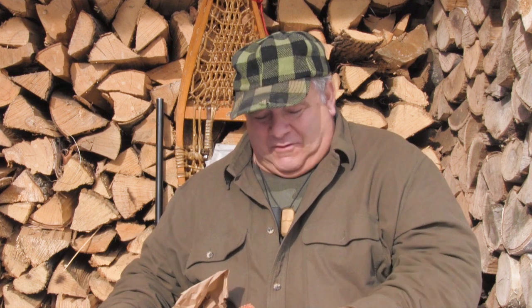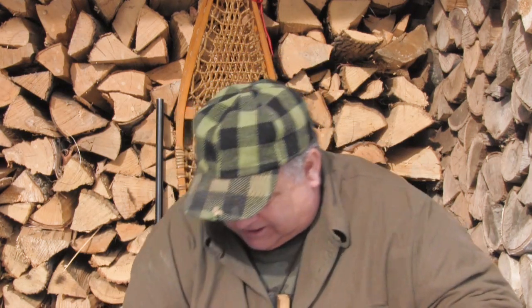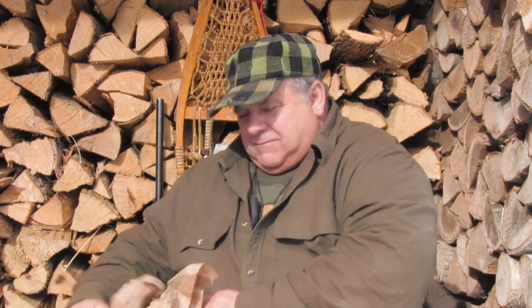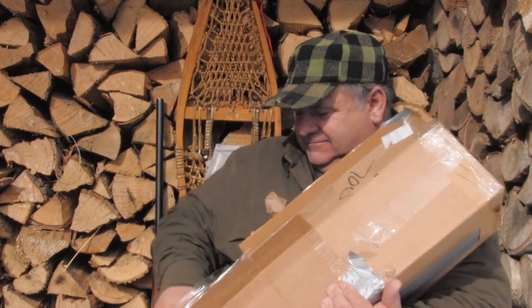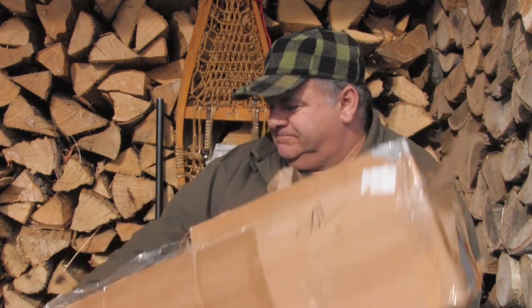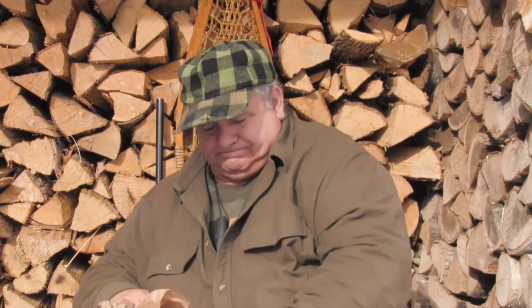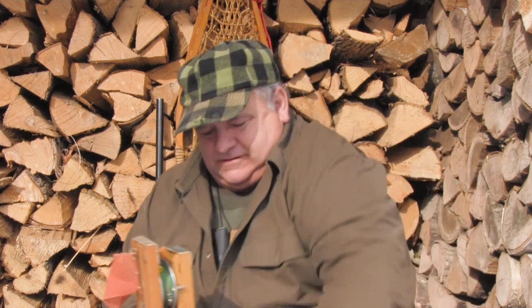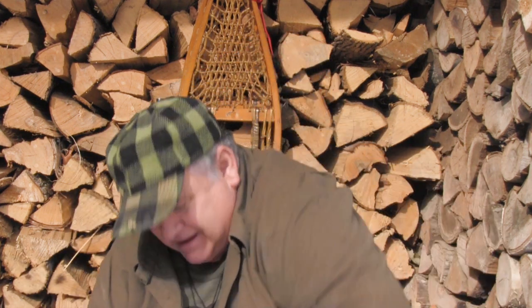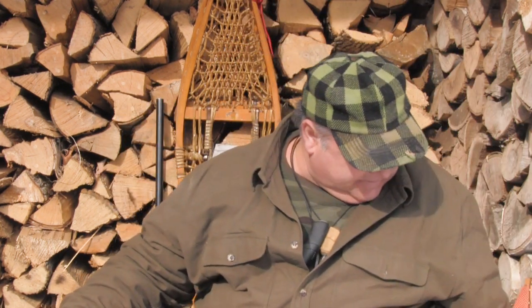So thank you very much, Bill. They arrived in the mail, safe and sound, and I was some happy to get them. Still, I didn't open up the whole box, so they might still come out here a little bit dry. But a Moosehead trap is an ice fishing trap. Bill, you did a good job wrapping these things up.